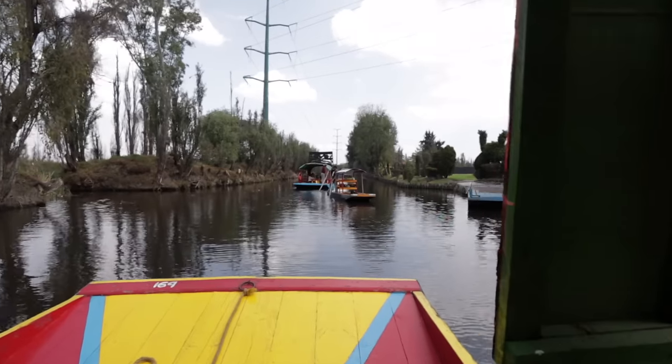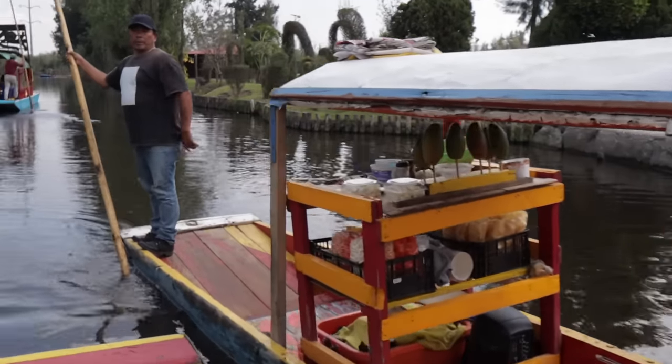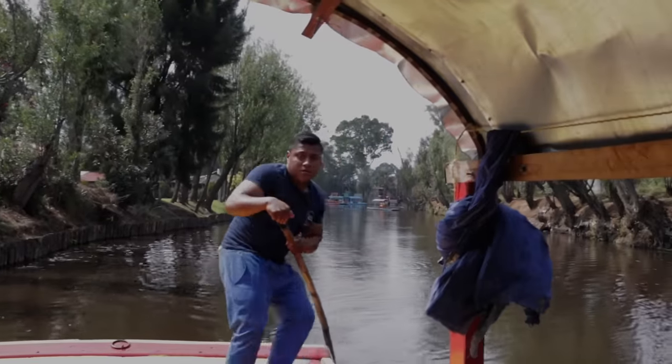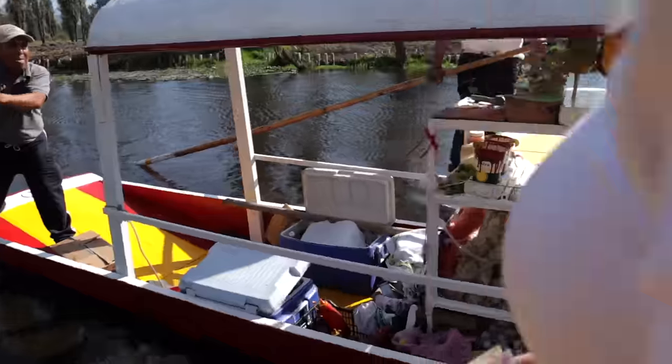These wooden boats are hand-painted in bright colors and float along an intricate system of canals. These little floating restaurants. There's a festive atmosphere at Xochimilco, so it's good to bring some drink or buy some on the way from these little floating restaurants and bars.